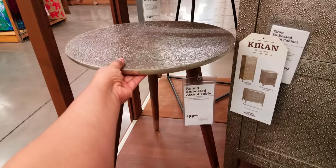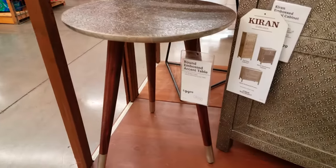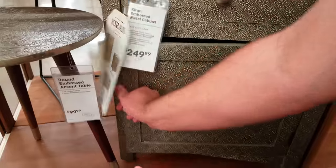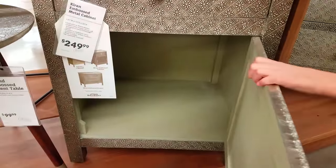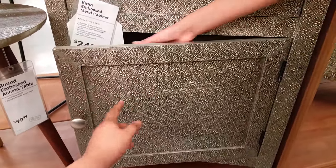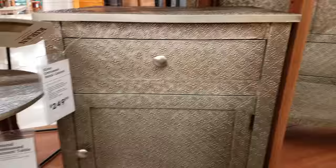And then we have another table, $100, with the pattern. These are actually really neat. I kind of like those a lot. Can we open that one up? There we go. So it looks like open. But yeah, I do want to say the one in HomeGoods was a lot nicer, I think, and a tad cheaper, but very cool looking if you ask me.